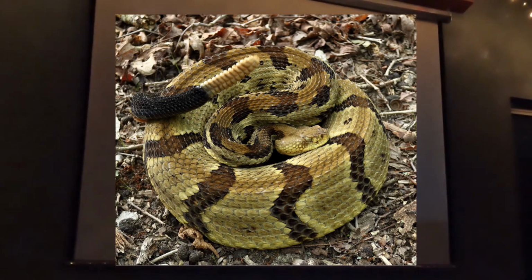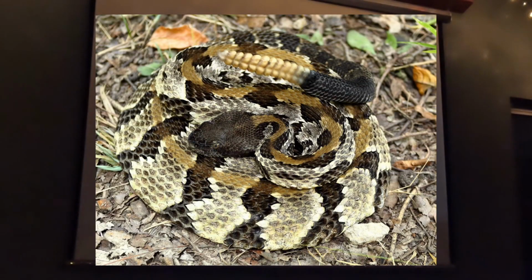Next slide, please. And to show some variation, there's another one. I like this particular look. It's got a little bit of a vertebral stripe going down. It's got the darker head coloration. This is another rattlesnake from last year.